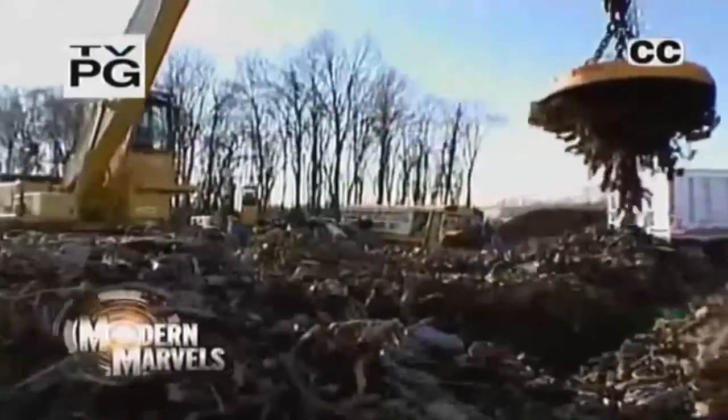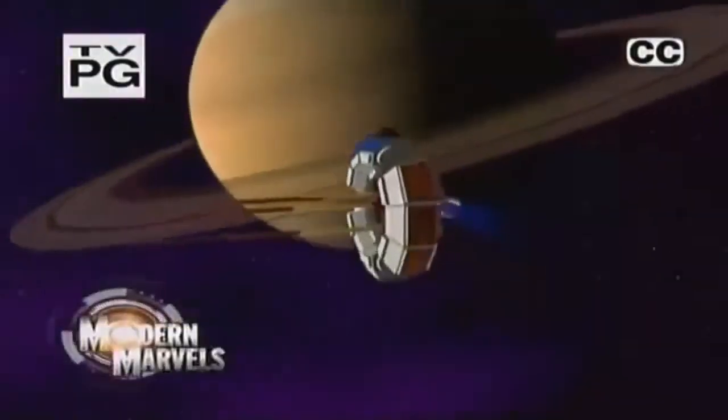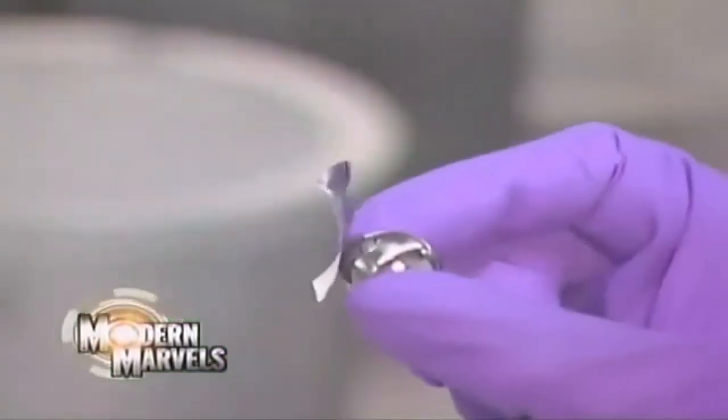They attract. They repel. And they put a new spin on modern technology. From your car to your computer. From high-speed trains to high-tech space propulsion. Harnessing a fundamental force of nature as perplexing as it is powerful. Now, magnets on Modern Marvels.